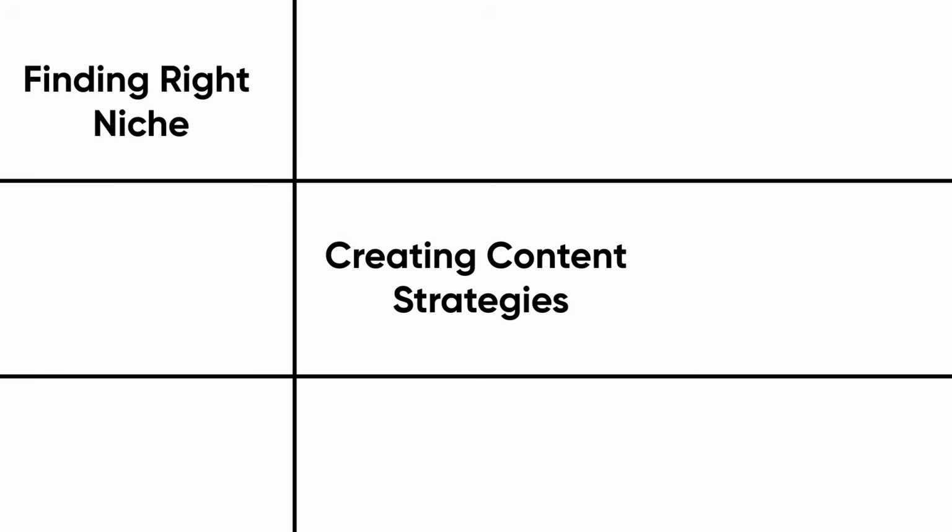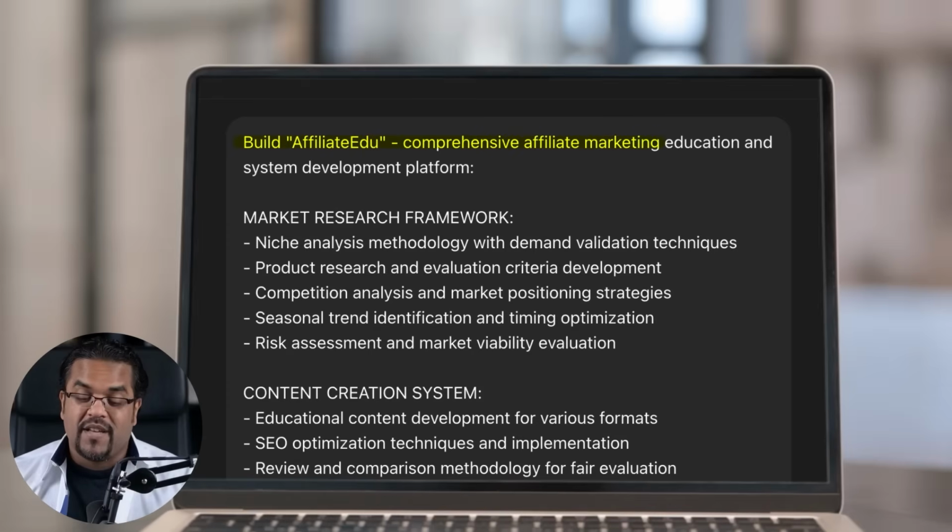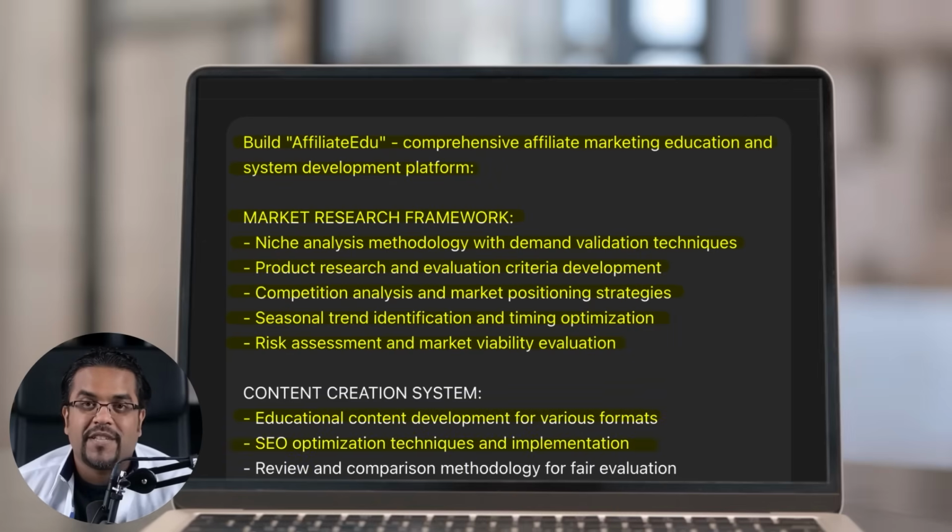From finding the right niche to creating content strategies to setting up conversion funnels. This is like teaching someone the whole digital marketing MBA in minutes. So we gave GPT-5 a challenging prompt. Build something called Affiliate Edu. Niche analysis, product research, competition analysis, and market positioning strategies, seasonal trend identification, educational content development for various formats, SEO optimization techniques, website development, and conversion optimization techniques.